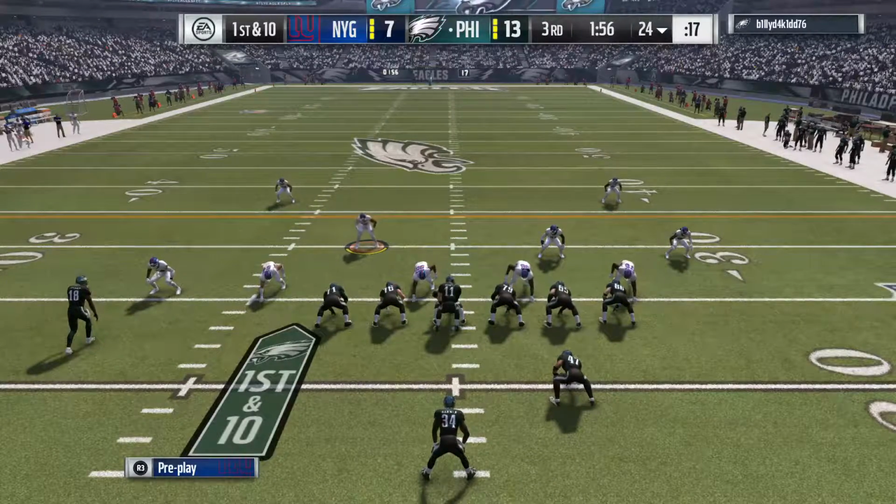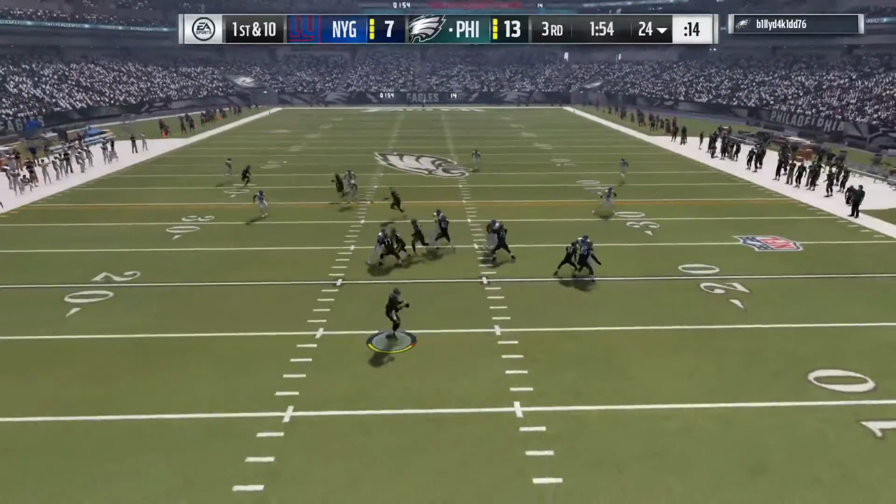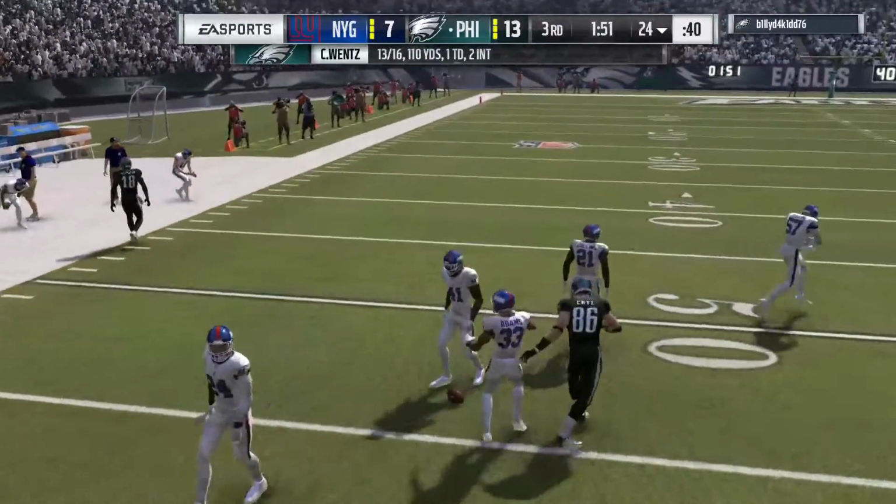Here we go, they come up in an offset I now. Green 39. They go play action here on first down. And his throw's going to be incomplete.